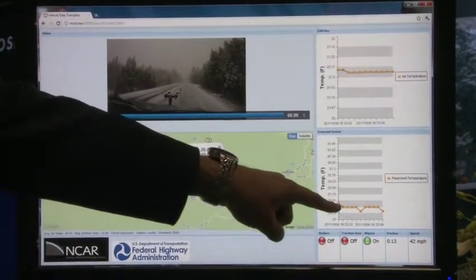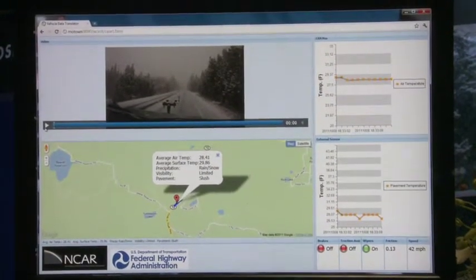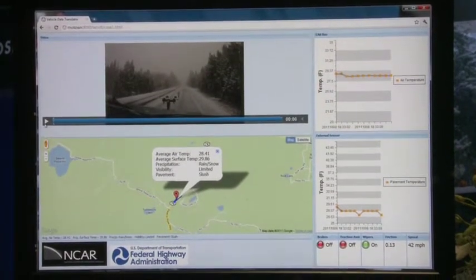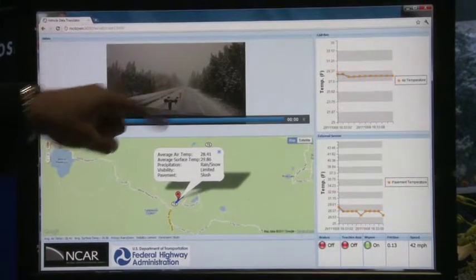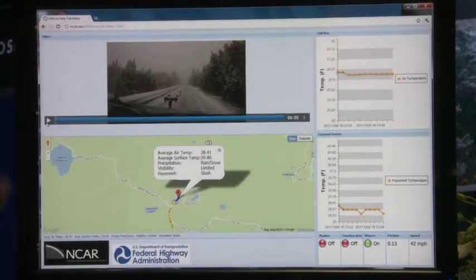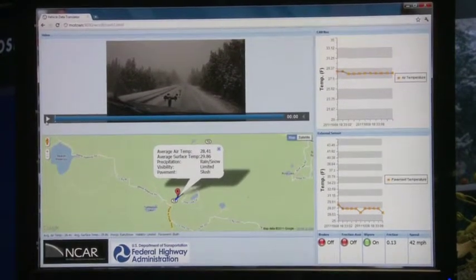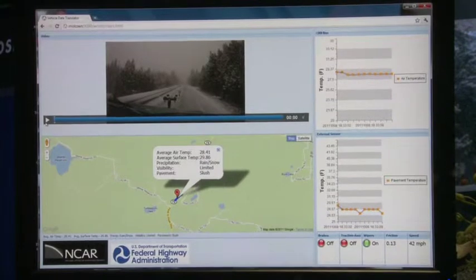Here's an external sensor we added. It's showing you pavement temperature. It's an infrared pavement temperature sensor. We have 2 of those installed on this vehicle. We also have another weather sensor here. It's called AirMar. It's more of a maritime sensor, but it's giving us also verification of temperature, pressure, relative humidity, possibly wind speed. We're working on that.